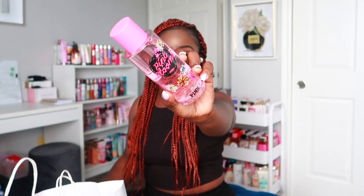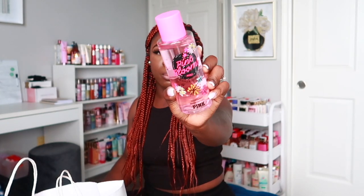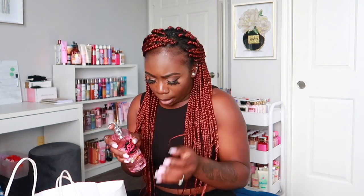And then the next one I have here is Pink Blooms. And this one has notes of pink apple, and then it says Coming Up Rosy. Love the packaging on this one as well. It's super, super pretty. I love the pink look on the bottle. This one smells really, really nice as well. You can definitely smell the apple in this scent. It smells really, really nice, but the apple note is not too strong, so it makes it really nice.